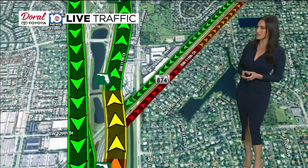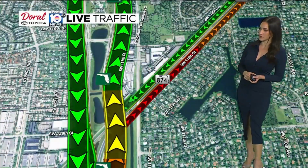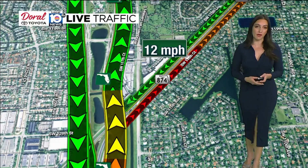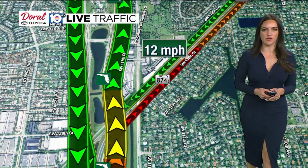Another area we're seeing some delays. This right here, the Don Chula Expressway going northbound just after the turnpike. Here, speeds are coming in as slowly as 12 miles per hour. So definitely also give yourself a little extra time there.